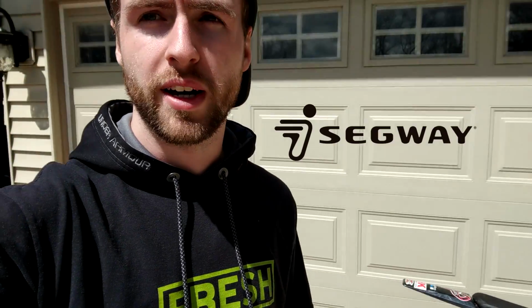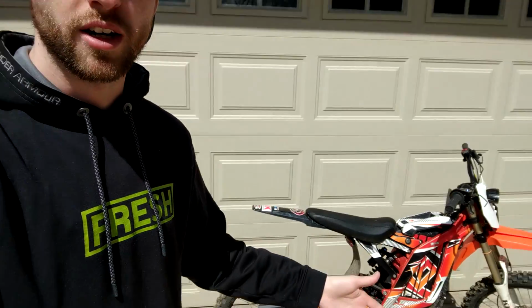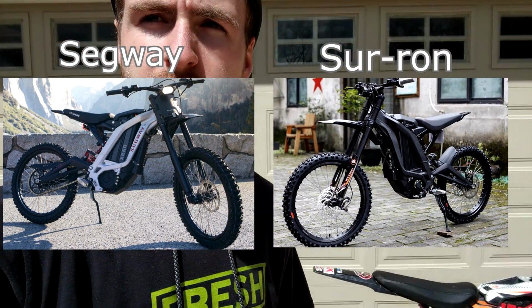Bikes that are very similar to these have been popping up, and Segway is a company, to my understanding, that has been partnering with Sur-ron and making bikes that look completely identical. But people that are wanting to buy the bike are wondering which one they should get. Benefits buying a Segway versus a Sur-ron. So we're gonna dive into both these bikes, Segway and Sur-ron, and we're gonna see which one's better, what price is better, which one you should go with.